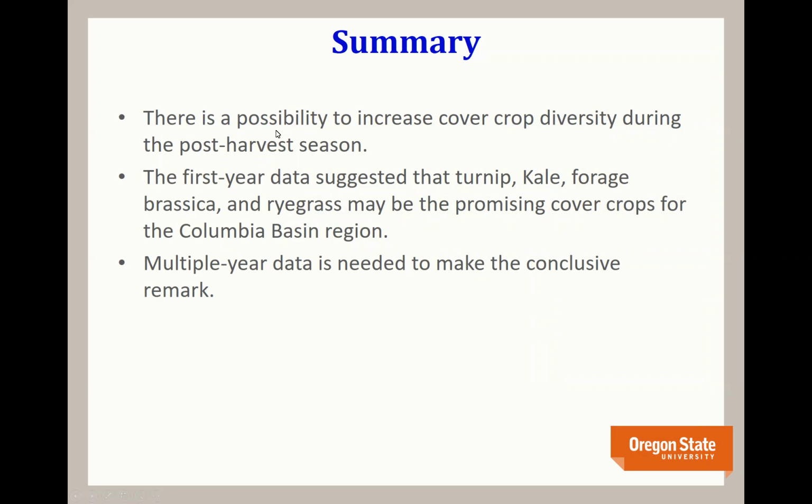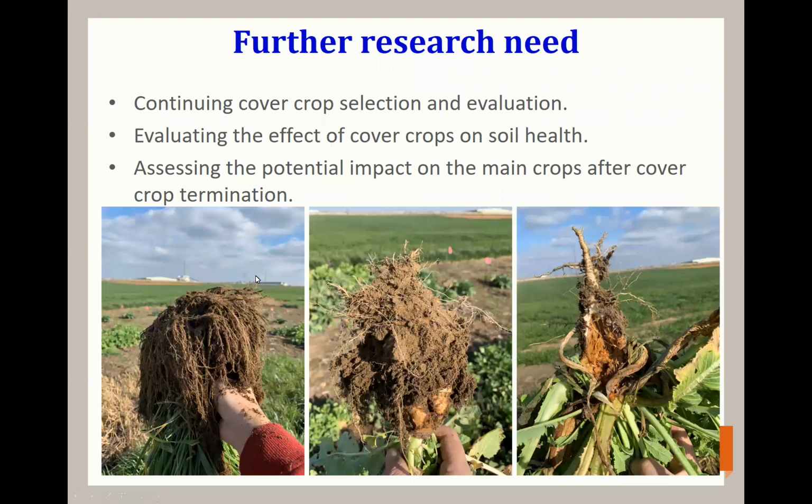In summary, there's a possibility to increase cover crop diversity during the post-harvest season. First year data suggests 3 brassicas and 1 cool season crop, ryegrass, may be promising cover crops for the region. We need more data in order to make a conclusion. Further research needed includes continued cover crop selection, evaluating the cover crop impact on soil health, and also evaluating the potential impact on the main crop after the cover crop.